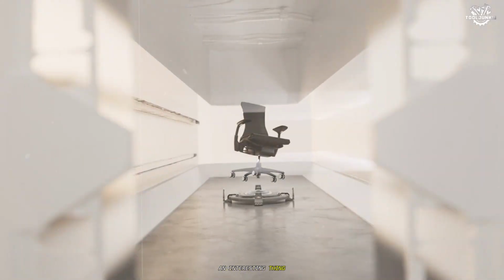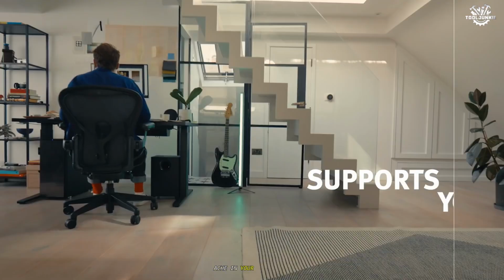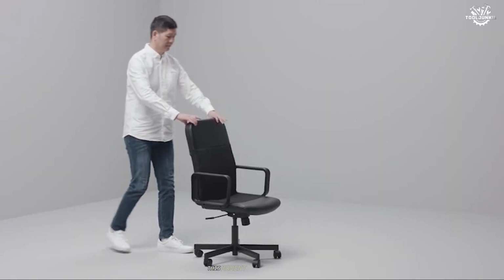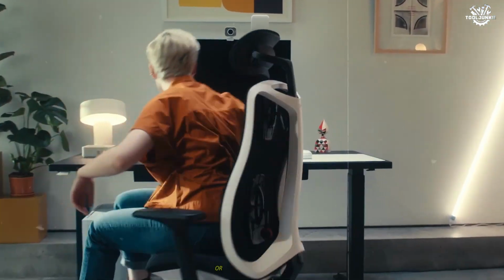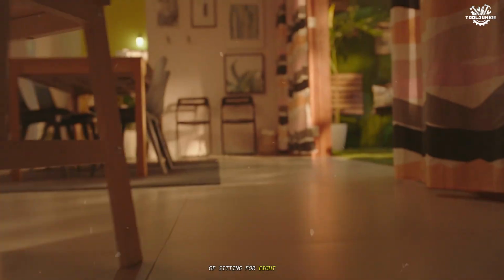An interesting thing happens when you spend enough time in a cheap office chair. It's not a sudden snap, but a slow, creeping realization that the dull ache in your lower back isn't just from a long day. The chair, which seemed like a perfectly sensible purchase, has become an adversary. This moment is a crossroads. Do you get another good enough chair, or do you start asking a different question entirely? What is the right tool for the job of sitting for 8 hours a day?